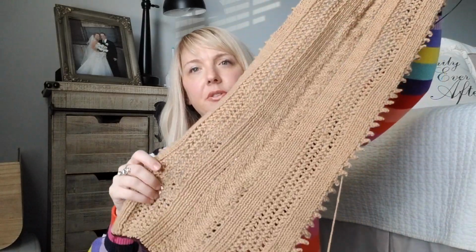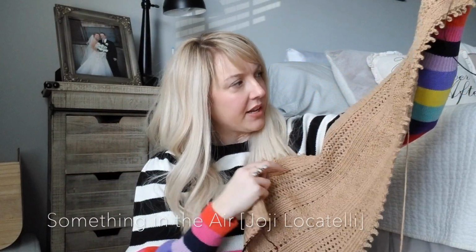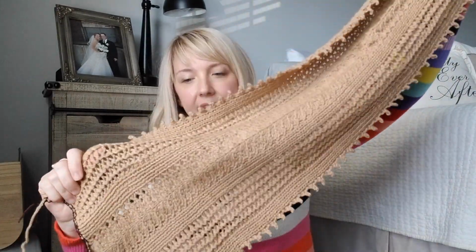So there is that. Then another work in progress that I had last time that I want to show you this time is my Something in the Air by Joji Locatelli. It would help if I showed it with the right side. So you can see where I've steamed it and where I've been working on it. I have worked through one skein of Gabriella Makes yarn in DK in the colorway, I believe, Cider. So I've made it through skein 1, and then I'm going to work my way through skein 2, and when skein 2 is done, then I'm done. So this has been really nice.